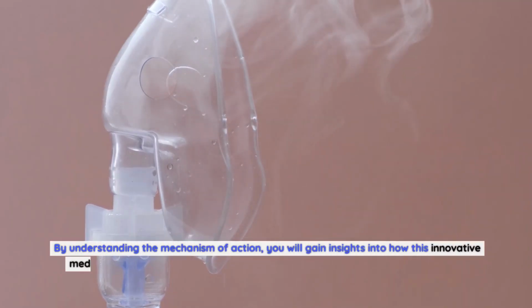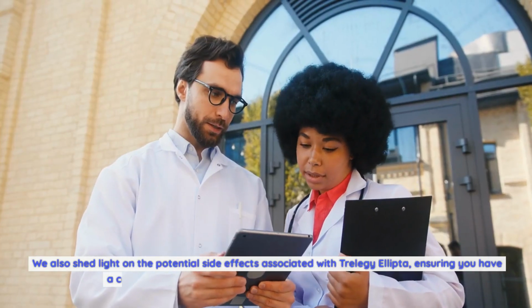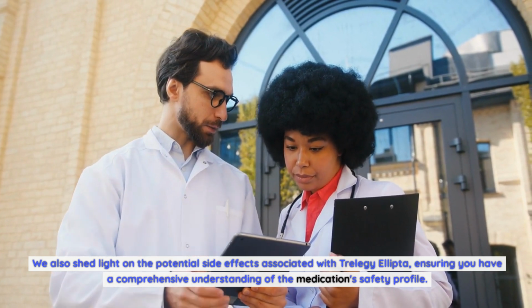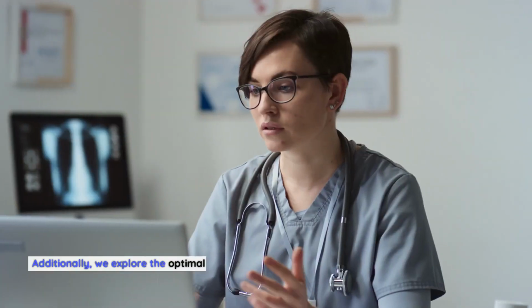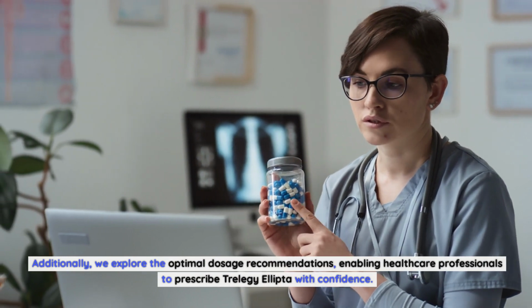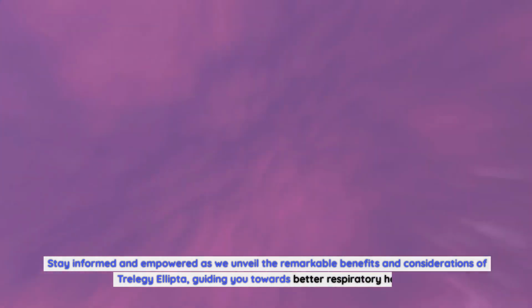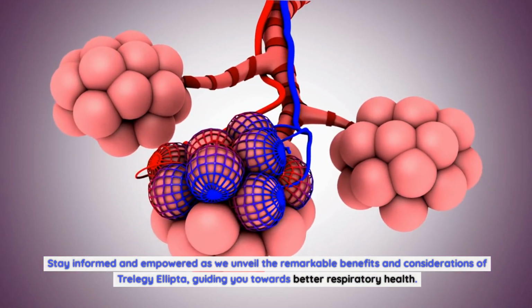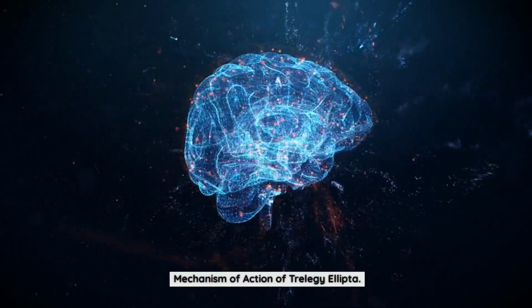By understanding the mechanism of action, you will gain insights into how this innovative medication aids in reducing inflammation, relaxing airway muscles, and enhancing bronchodilation. We also shed light on the potential side effects associated with Trelegy Ellipta, ensuring you have a comprehensive understanding of the medication's safety profile. Additionally, we explore the optimal dosage recommendations, enabling healthcare professionals to prescribe Trelegy Ellipta with confidence. Stay informed and empowered as we unveil the remarkable benefits and considerations of Trelegy Ellipta, guiding you towards better respiratory health.